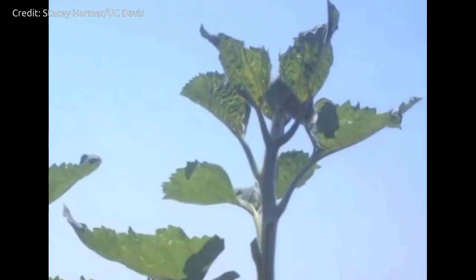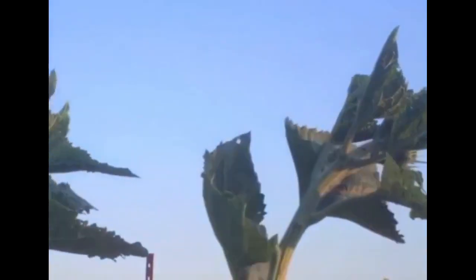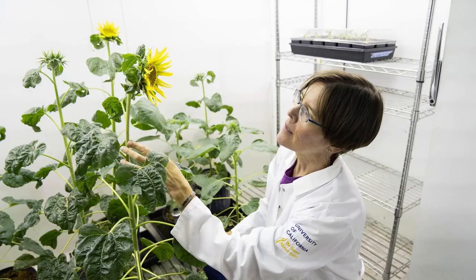Sunflowers famously turn their faces to follow the sun as it crosses the sky. But how do sunflowers see the sun to follow it? New work from plant biologists at the University of California, Davis, published in PLOS Biology, shows that they use a different novel mechanism from that previously thought. The researcher Stacey Harmer says that this was a total surprise for them.